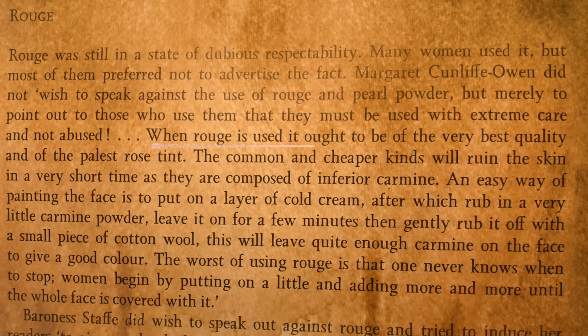However, this time, I'm going to apply the rouge the same way a Victorian lady would do. You would do, of course, your cheeks, the nostrils, the chin, and the ears. When rouge is used, it ought to be of the very best quality and of the palest rose tint. The common and cheaper kinds will ruin the skin in a very short time, as they are composed of inferior carmine. An easy way of painting the face is to put on a layer of cold cream, after which rub in a very little carmine powder. The worst of using rouge is that one never knows when to stop.